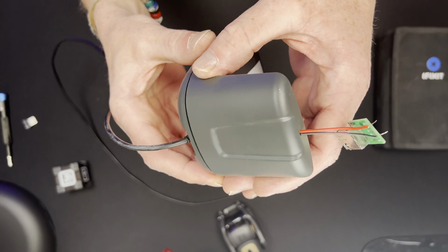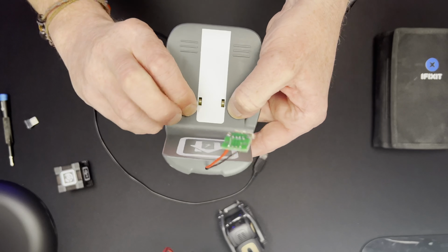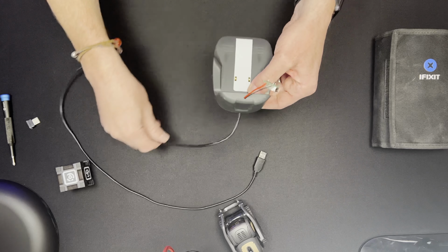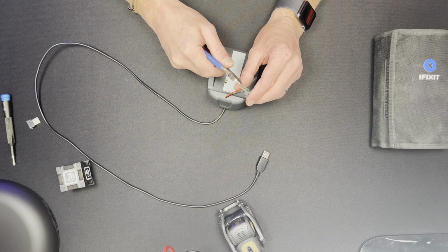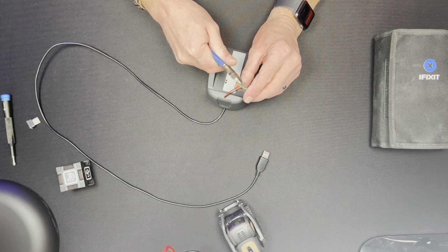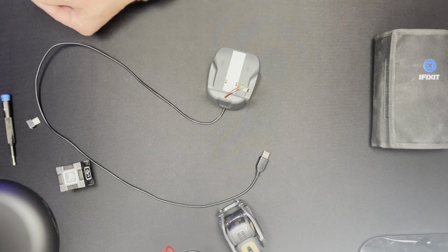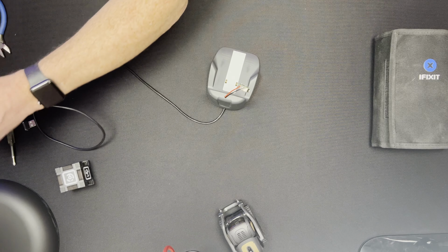So all I have to do now is trim this up, and I'm going to use a little bit of double-sided sticky tape to mount this to begin with until I'm sure it's actually going to work. And then I'm probably going to use a hot glue or something like that to hold it in place. So let's go ahead and get these little bits of cable trimmed off first real quick, just so that it looks a little bit tidier. And then I'm going to go and grab some double-sided sticky tape. But first let's have a quick test and make sure it's going to work.